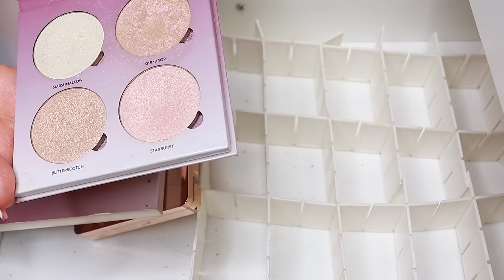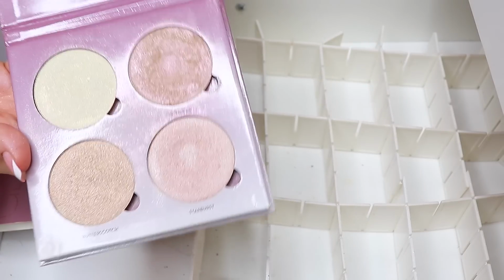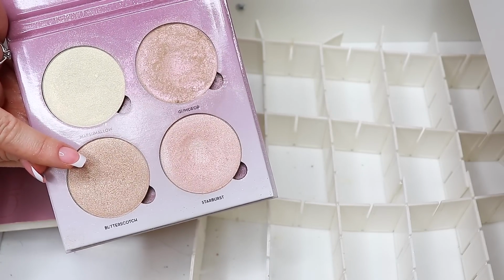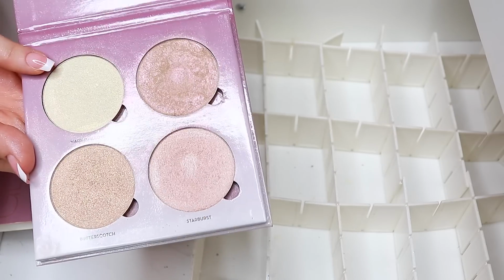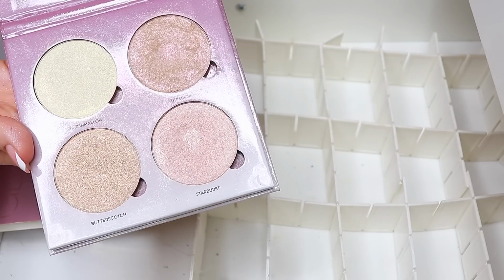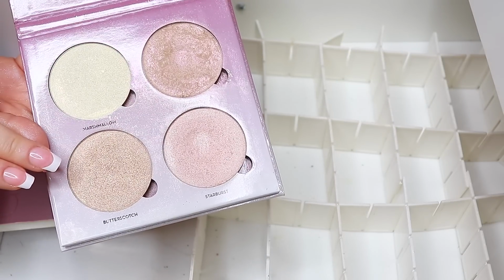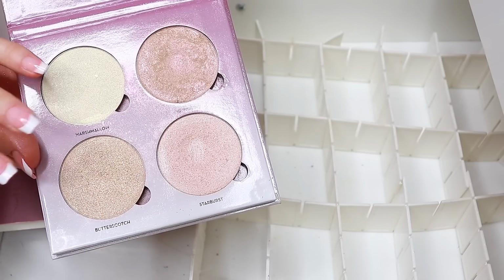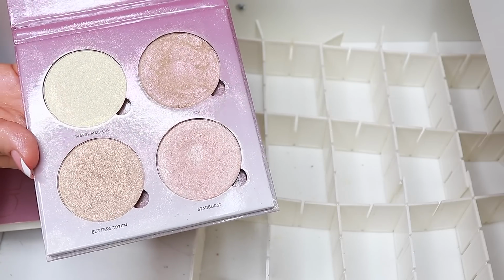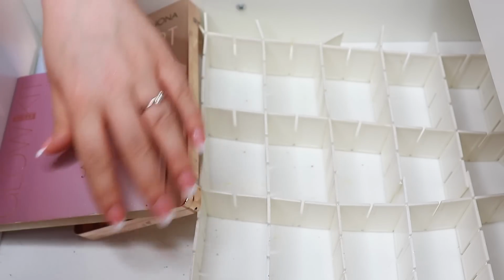Anastasia Sugar Glow Kit. I don't love this as much. I think that this shade is this shade as well, but these 2, sometimes I actually love this hard. If I have a cream highlight underneath, I love it. If not, I don't. I'm gonna keep her because it's Anastasia.